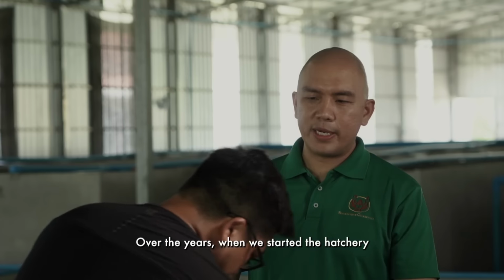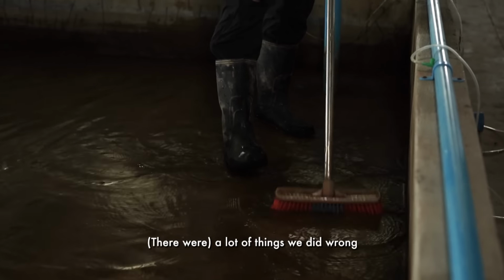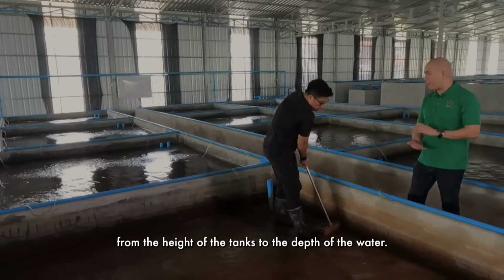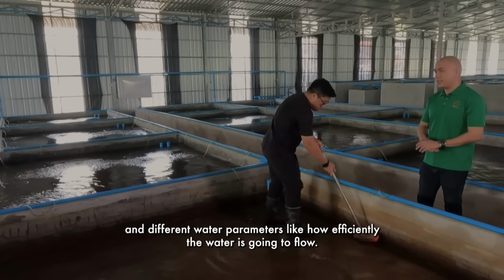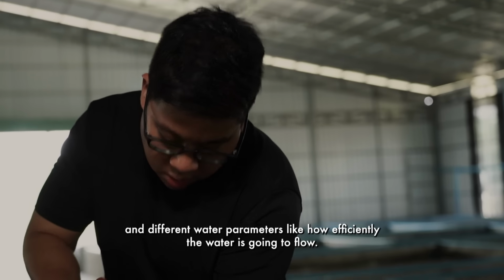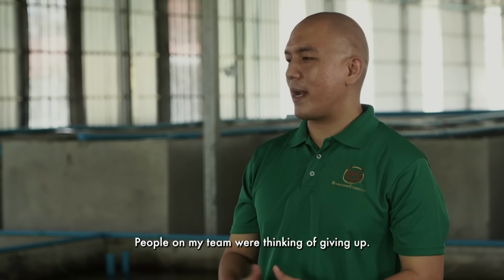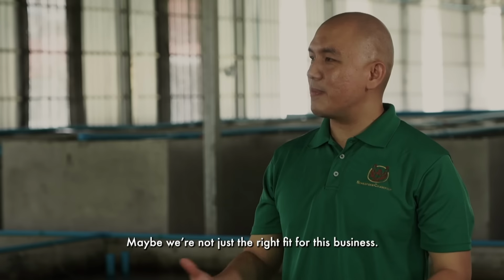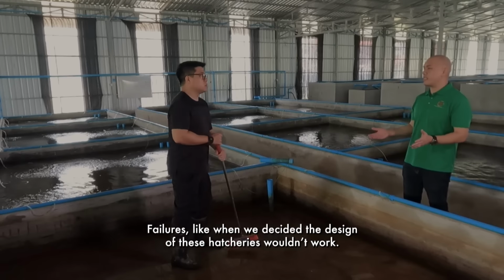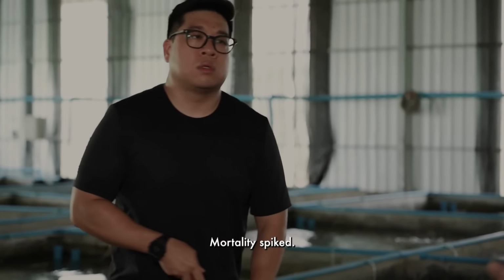Over the years since we started the hatchery, there's been a lot of trial and error, a lot of things we did wrong, from the height of the tanks, the depth of the water, and different water parameters, how efficiently the water is going to flow. There were multiple failures, and people on my team were thinking of giving it up. Maybe we were just not the right fit for this business. Give me an example of one of those darkest times. Failures like the design of these hatcheries wouldn't work, our crawfish wouldn't stop dying, mortality spiked.